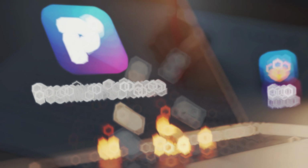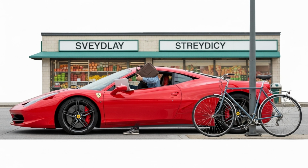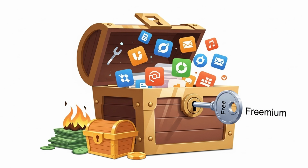Mistake number 7, ignoring free and freemium tools. So many freelancers immediately reach for the most expensive, premium software. This is like buying a brand new Ferrari just to drive to the grocery store once a week, when a perfectly good bicycle is sitting in your garage. Paying for a top-tier tool when a free alternative would work just fine is literally setting cash on fire.